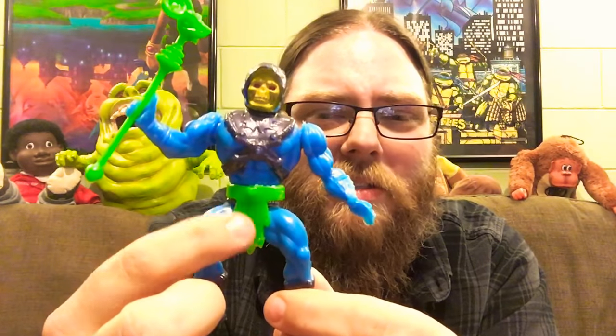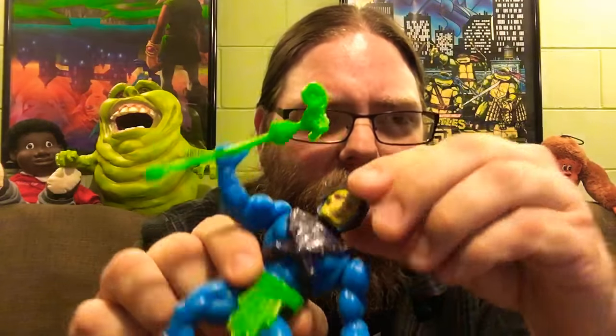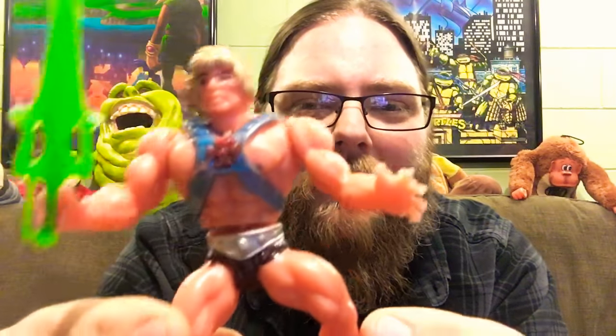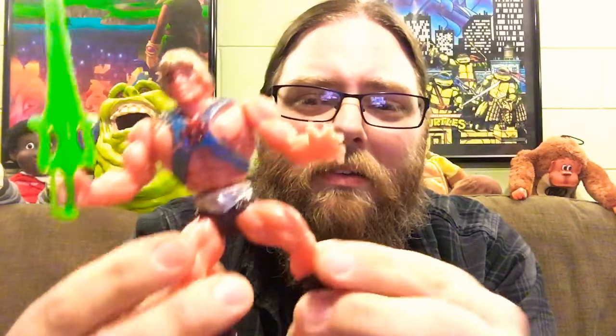I like that this is a weird green. So that's pretty cool. And the armor is on there. It's molded in there. You can't turn the heads. And the He-Man here, I love his gold hair. You can't really tell in the video very well, but it's definitely gold. Same thing. You can only turn here. But pretty interesting. I thought those were cool. I don't have any of those.